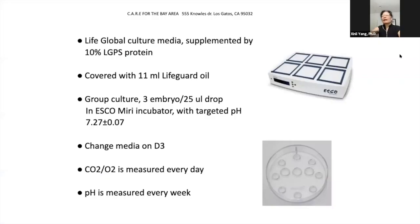My name is Xinli Yan, and I'm a lab director in the Bay Area in California. And I have only one slide here. I heard the other lab directors talk, and I think our system is pretty much like Dr. Marlane Engel and David Wiemer. So basically, we have a global media system, and we use the Miri incubator.